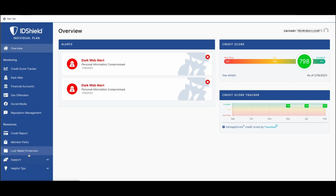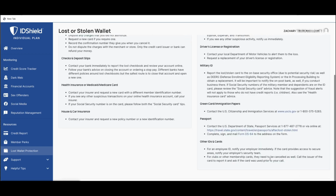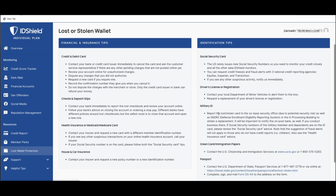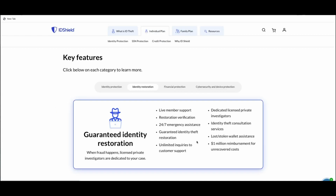One thing that they do have right in the corner here is just a little page on lost or stolen wallets, which is nice. It just kind of outlines the kinds of things that you can do. It's mostly informational, though, more like a reference, and they do give you a link to contact support. Say you lose your wallet and you need to cancel all these cards, order replacements, all of that. That's a fairly standard service amongst identity theft protection services, but it is nice to see that they've built it right into their dashboard here. And then what they do offer, should that horrible day come and someone gets a hold of your personal information and racks up a huge amount of credit in your name.